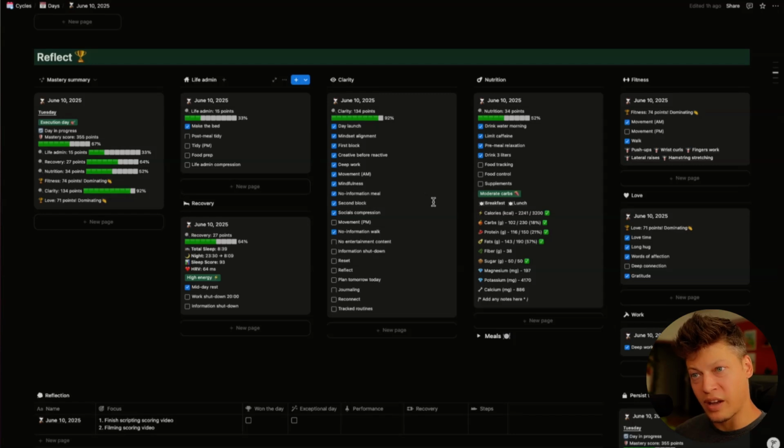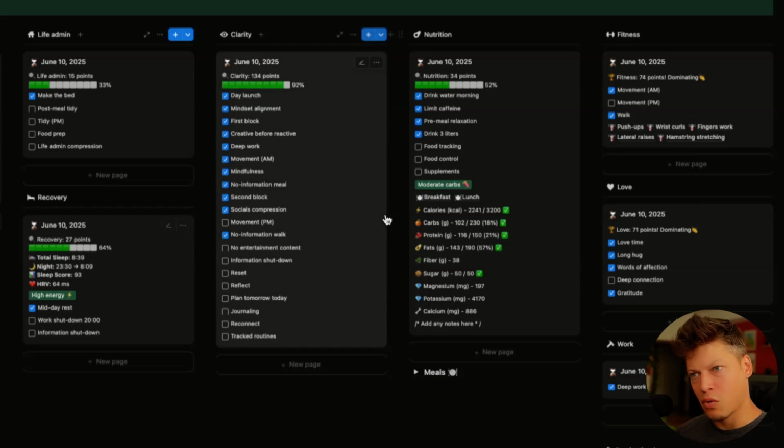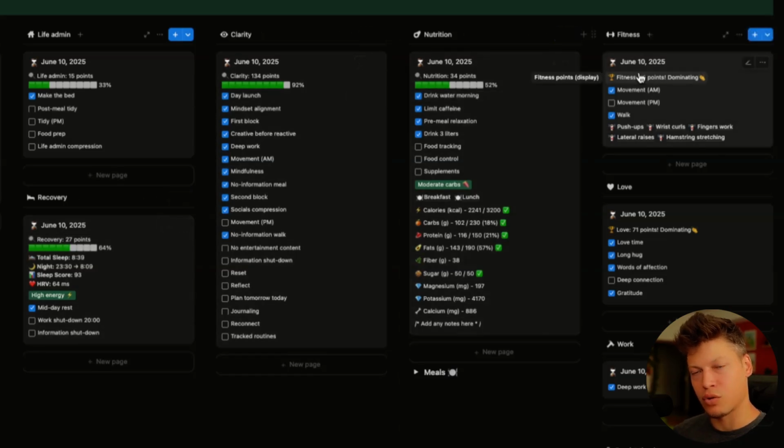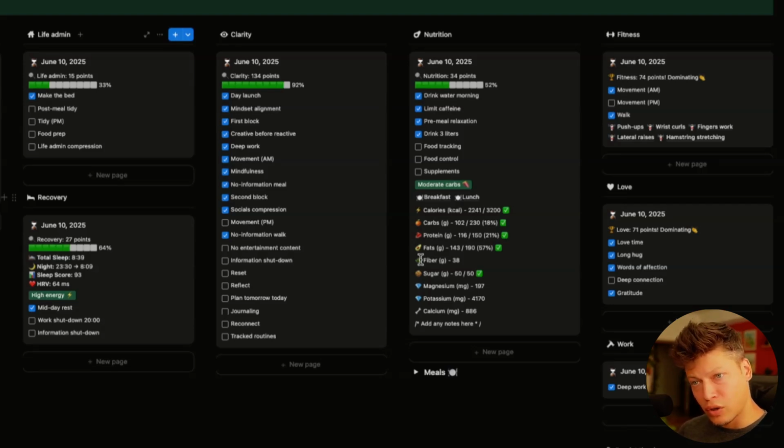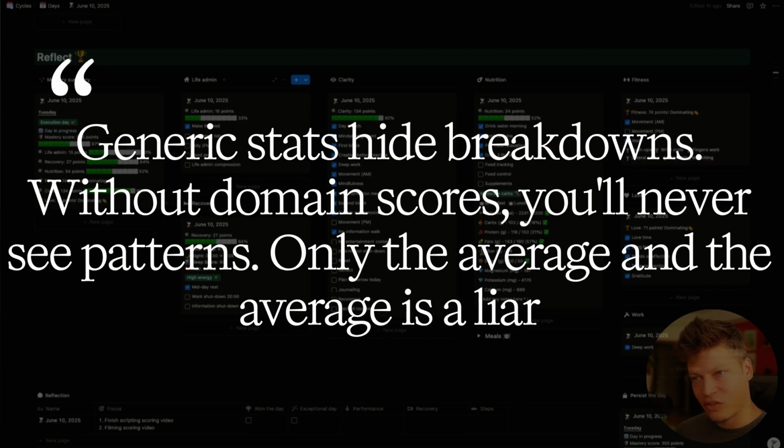So once we already have the scores associated with each routine and we also have them grouped, now you can see that we can easily aggregate the scores for each domain separately. You can have an aggregated score for the clarity domain of your life, for life admin, for recovery, for nutrition, for movement, etc. So add this little bit of structure to your scoring. You want to start seeing patterns. Generic stats hide breakdowns. Without domain scores, you'll never see patterns. Only the average, and the average is a liar.